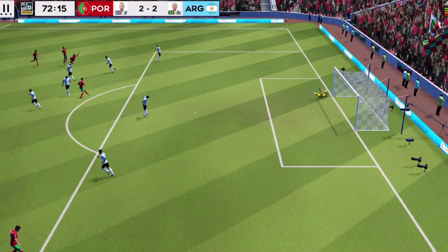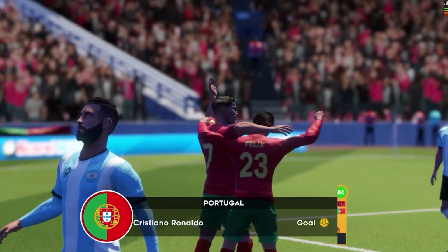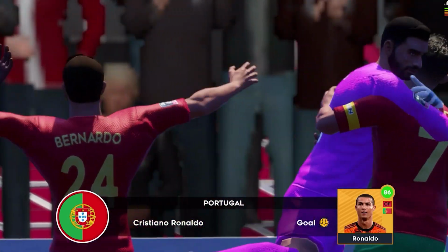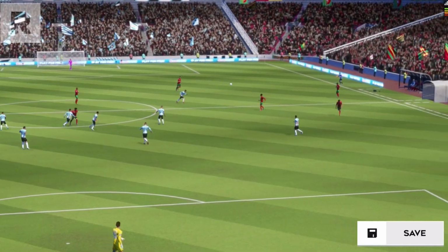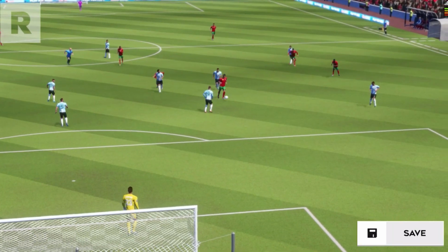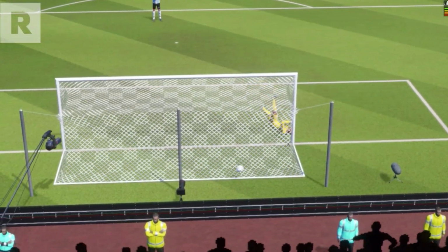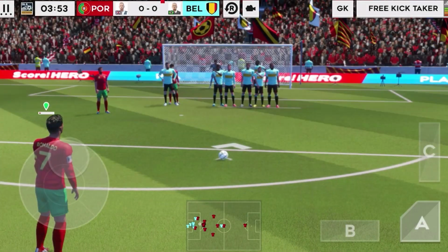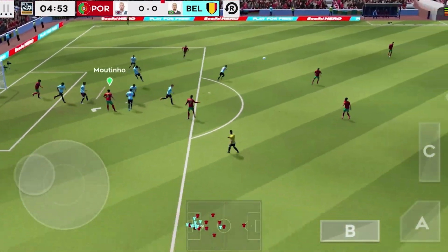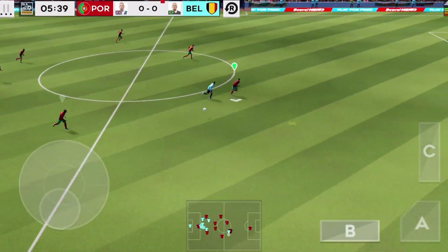Ronaldo! Oh, it's an equaliser. It's all square. Well, I think we're all looking forward to seeing that goal again. He was far out, but didn't put the player off. Fantastic finish. Good clearance. He really got behind that.